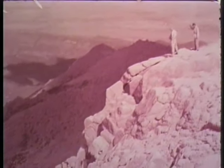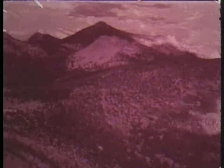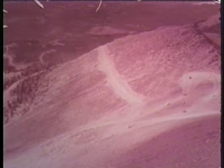Then as we were driving along, this sign at Bottomless Pit caught our eye, so we stopped here. The pit isn't really bottomless. It's only 2,000 feet straight down. Whew, that's a long way to the bottom. That's the road we came up on, way down there.